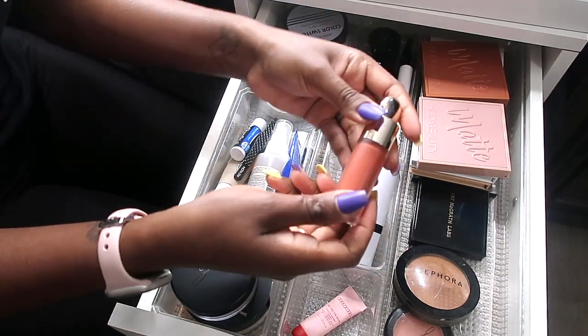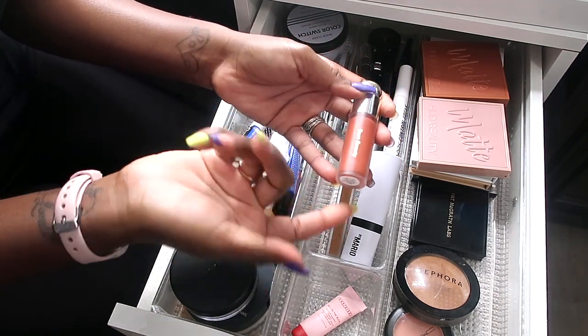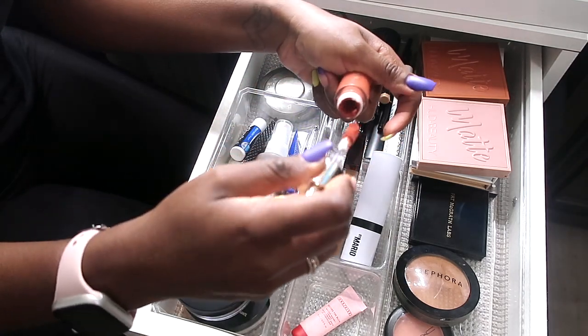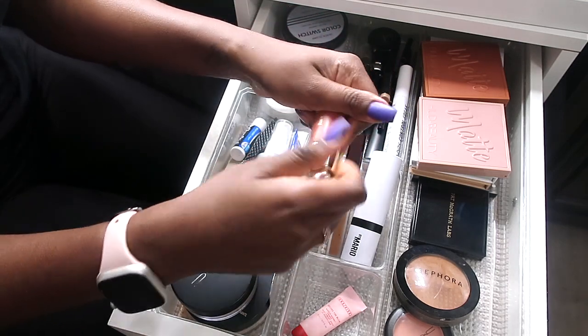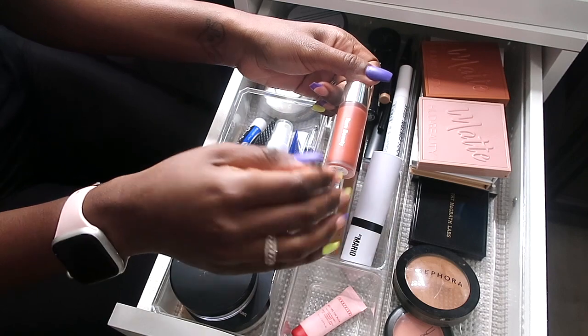I am gonna pull out this Rare Beauty blush in the shade Love. I really love this. I am still loving how it looks against my skin. It has a very nice coral shade to it, which I love. It looks really, really good. I love the Rare Beauty concealers and blushes in general, so I definitely say if you haven't, get your hands on them.